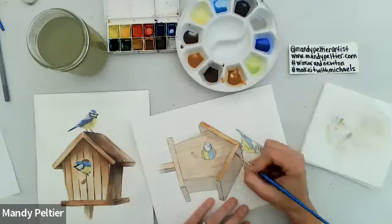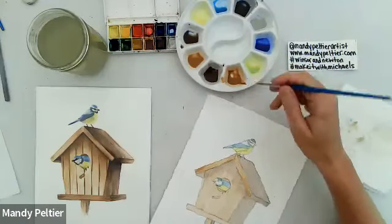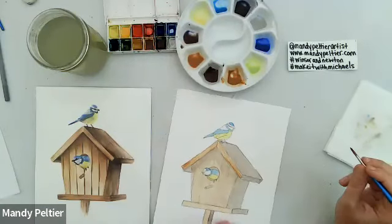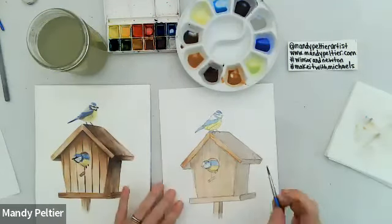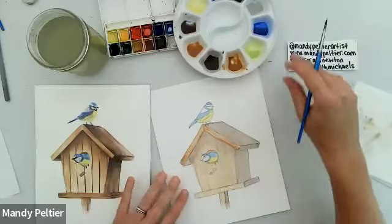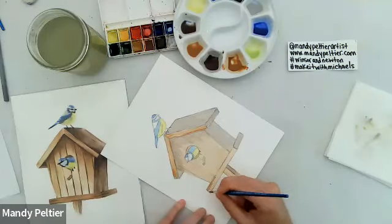You apply wood grain using the pure colors. You can always make adjustments by adding more. I think usually when I do this, I will repeat this step another time just to get it to the point where I'm happy and I think it has enough wood grain. So there's the top arch. I'm going to move to the bottom base of the birdhouse here with the light brown and do the same thing. Apply some wood grain strokes.